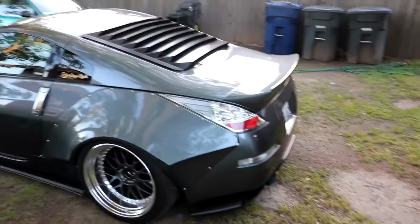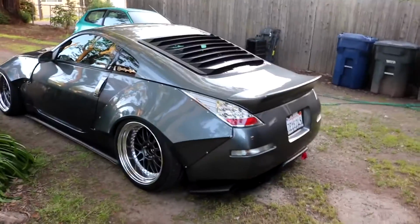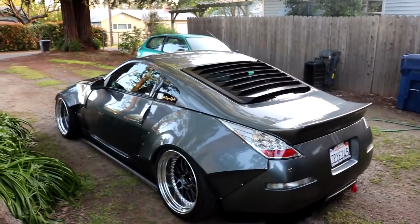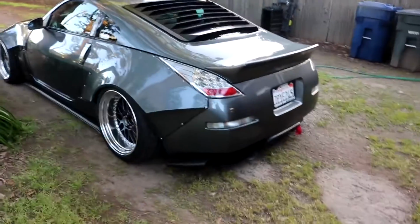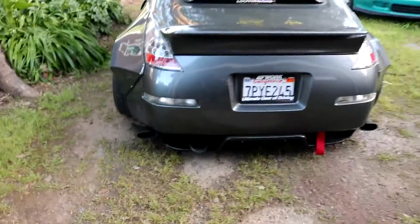Of course, for the time being, we're still running the Rocket Bunny wing, and still have our ZailasV louvers, which I absolutely love. I have not gotten tired of that look, not one bit. I'll rock them on my car till this thing is done, which is going to be a while because I absolutely love this car. I'm going to be driving it for a while.